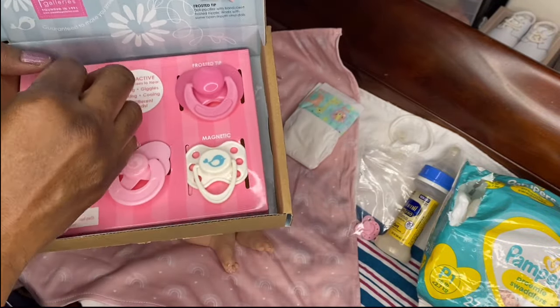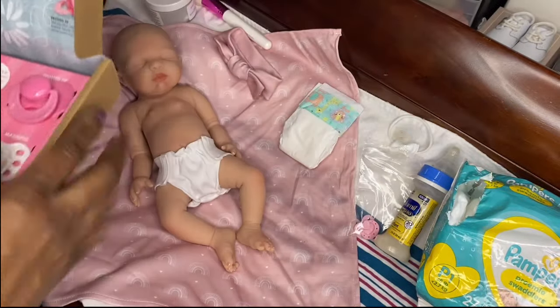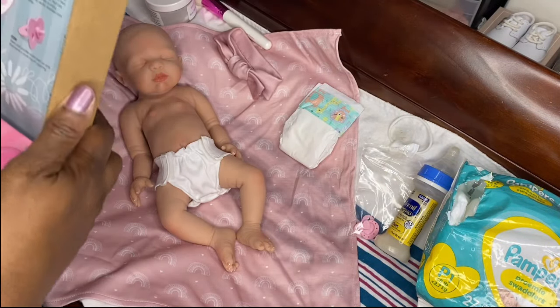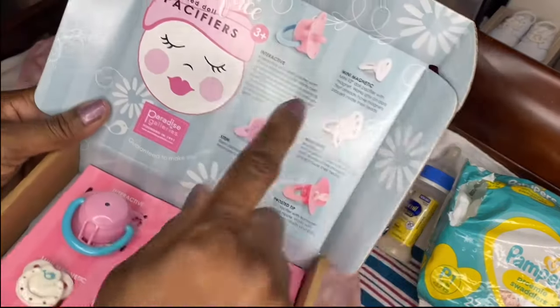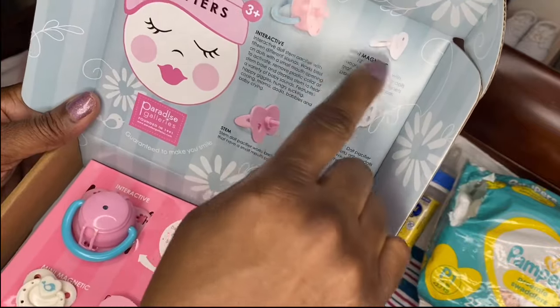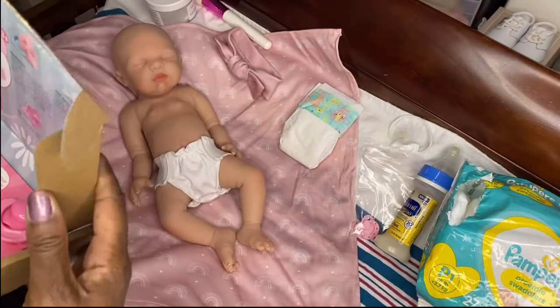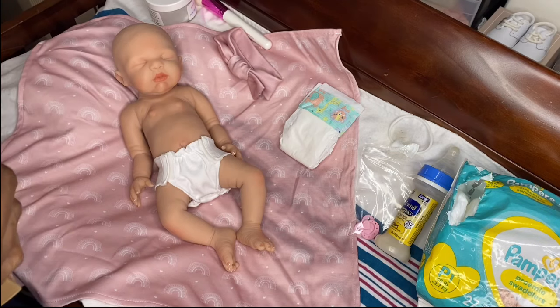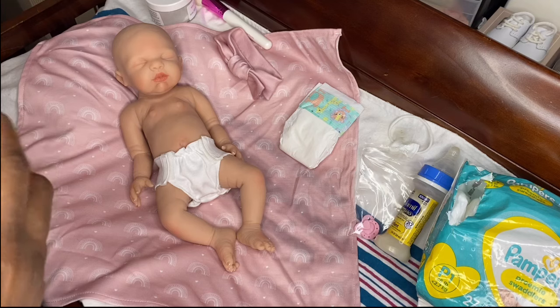So that is what I bought, my first purchase from Paradise Galleries. And I must say I'm very pleased. And then on the box, it tells you all of the different types of pacifiers they are. It gives an explanation of all of them. So now let's try on her diaper.